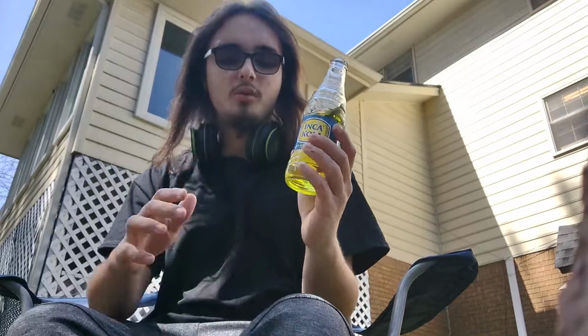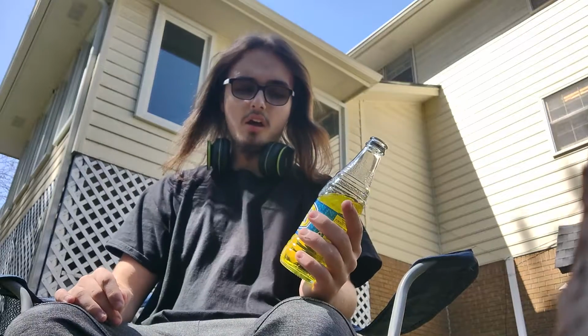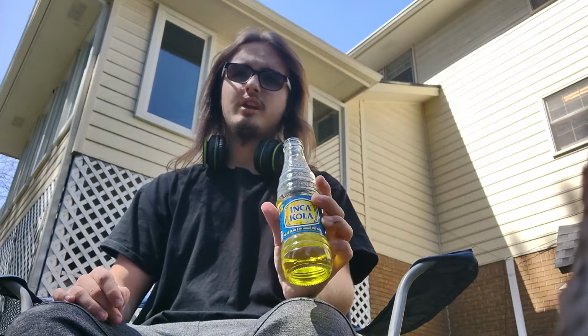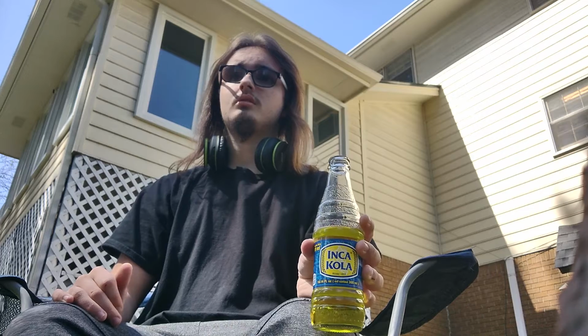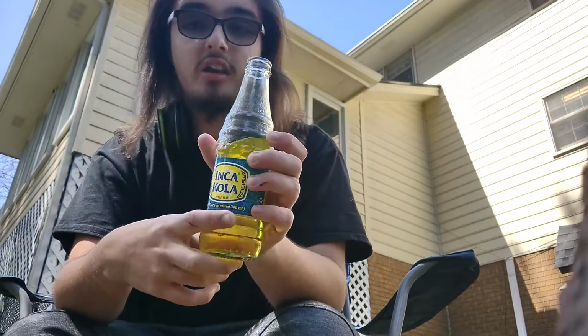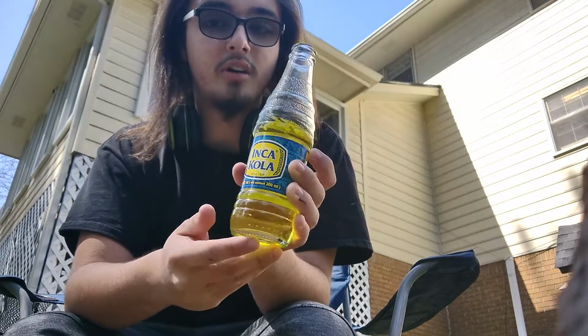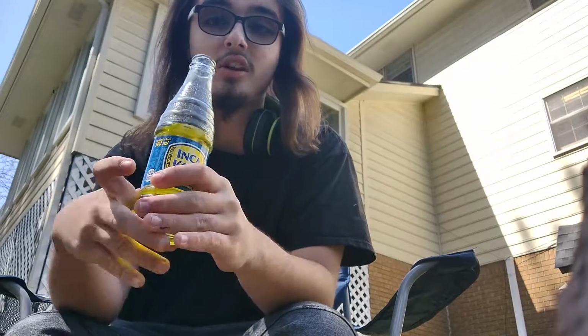Now we're moving on to the cola here. This is Inca Cola, or as I like to call it, Golden Cola. This is a very interesting drink. I got this drink at an international food supermarket in Norcross, Georgia, which is minutes away from this location. Big shout out to them. They had 2-liter bottles of these, and of course they have these little glass bottles. And I decided to buy one and take it back here and try it. And this soda has not disappointed me.